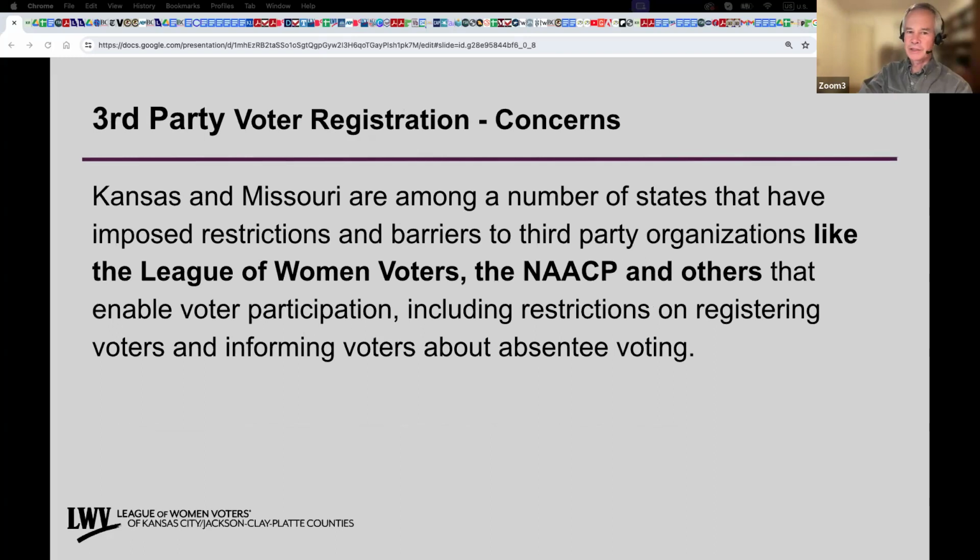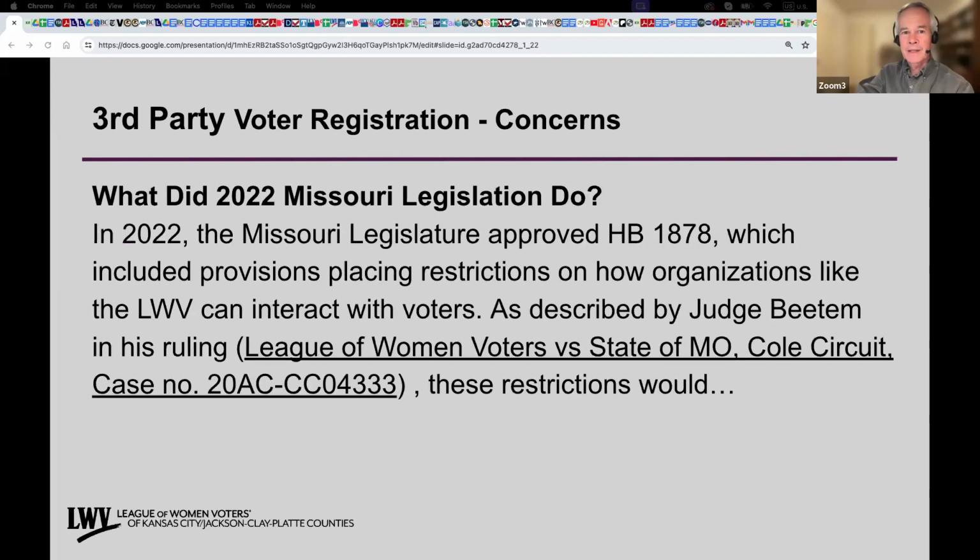So let's talk about concerns. Kansas and Missouri are among a number of states that have imposed restrictions and barriers to third-party organizations like the League of Women Voters and the NAACP that enable voter participation. The barriers include restrictions on registering voters and informing voters about absentee voting. Let's go back to HB 1878, which, among other things, places restrictions on how organizations like the League of Women Voters can interact with voters.